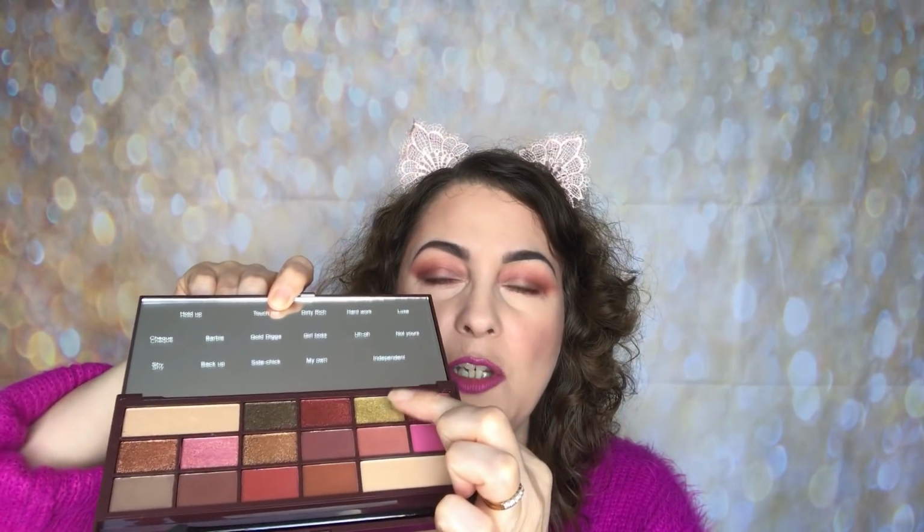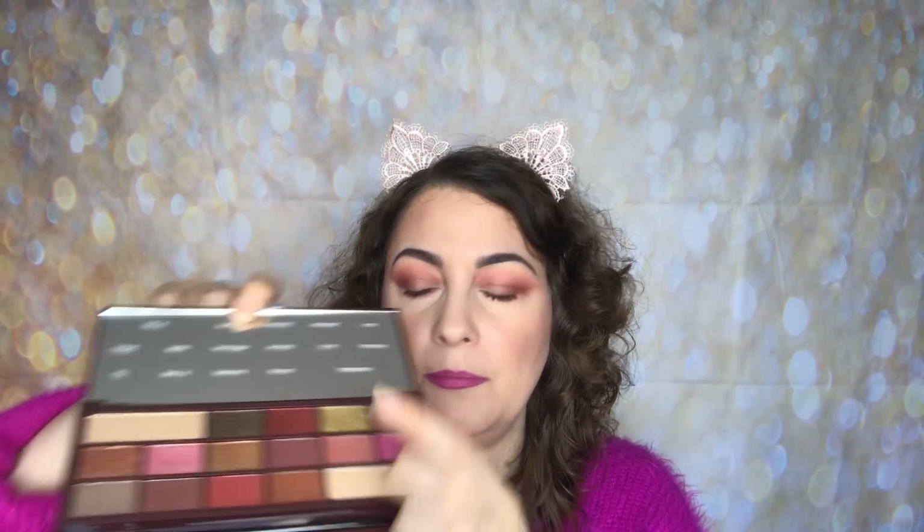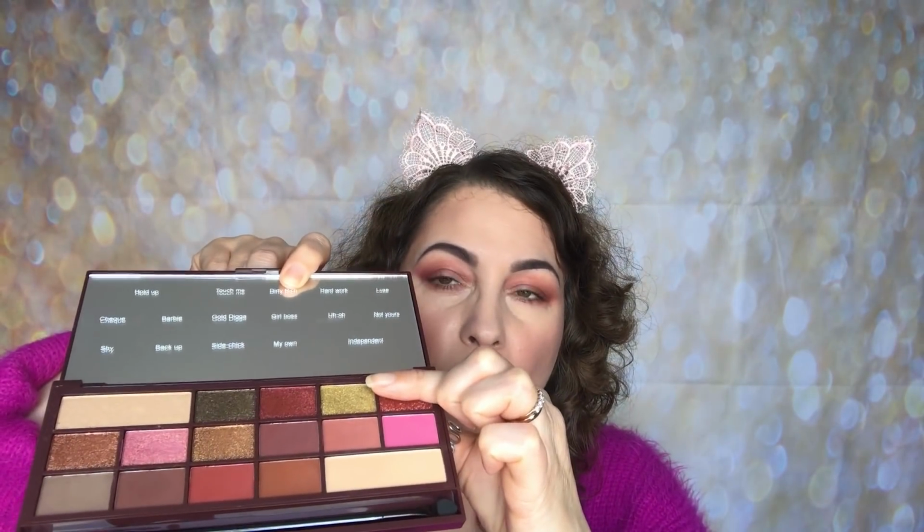Should I go for Hard Work? I'm not 100% sure if I've already used that, but I want to do something a little bit different. I think I'm going to go for Hard Work, which is that sort of greeny gold colour. I knew this one was going to be more red in tone because the mattes are quite warm in here, so I knew it would be a redder base than yesterday.